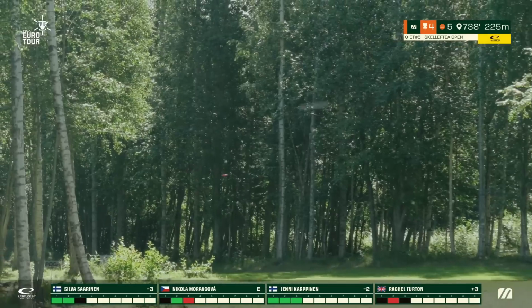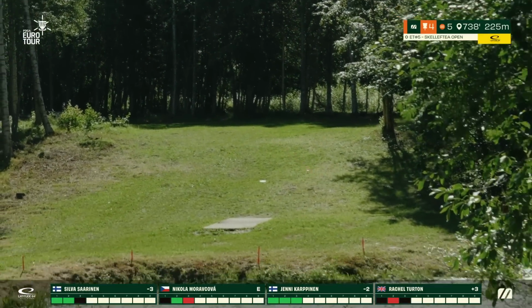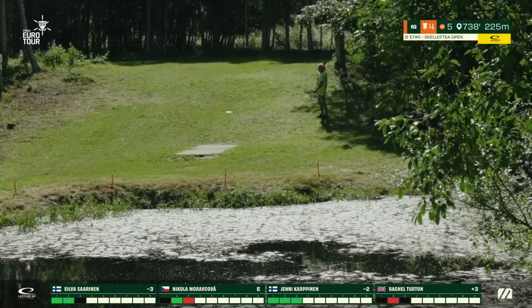Rachel here also opting for that soft turning flight, and she pushes the distance even a little bit more than Jenni onto the flat.